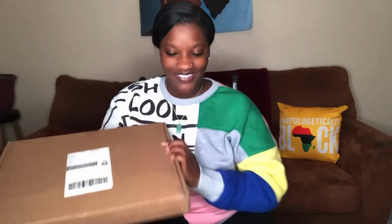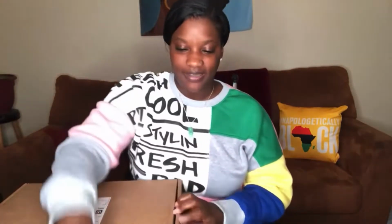So anyway, it was popping long before that. But when the queen bee has something, everybody is going to want it anyway. I've been wanting one of these bags for so long, but it's just been so hard to catch the drops. However, today I'm going to be doing an unboxing of my Telfar Global Medium Shopping Bag, and I hope you guys enjoy the video. I'm so excited, so let's just get right into it.